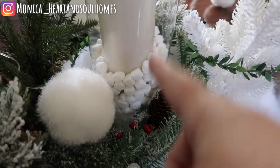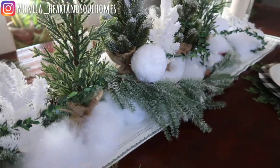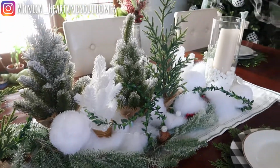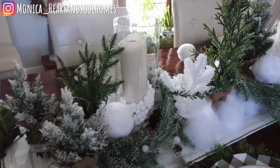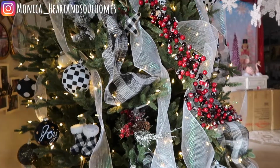So very inexpensive. The snow, the little ornaments, and a very inexpensive garland that I've had for years, didn't have lights, and just a huge impact. It's one of my favorite centerpieces, and it was not a lot of money. Okay, so this is our big 12-foot tree.